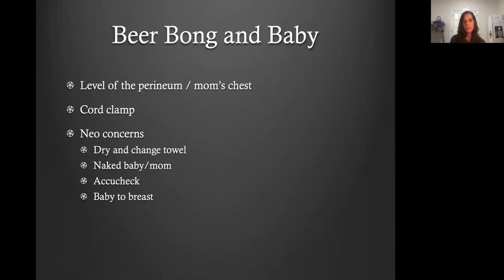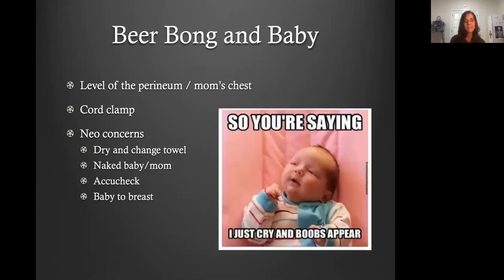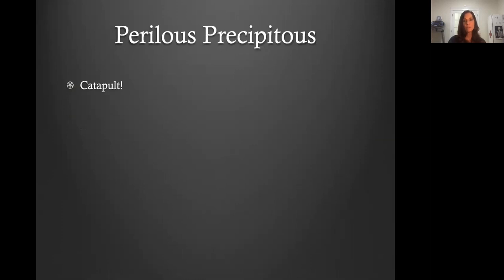If the baby is going to be in the ED, it's important to do an AccuCheck. It's a little bit beyond the scope of this lecture to determine if this baby is appropriate for gestational age or small or large, but do an AccuCheck. The other thing that we really encourage is putting the babies to breast, even if moms are not breastfeeding. First of all, it's going to prevent hypoglycemia with Cletus the fetus. It's going to help with separation of that placenta, and it's going to minimize the risk of mom having a postpartum hemorrhage.